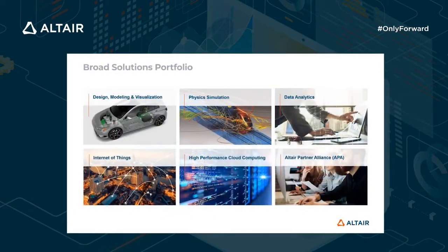The Altair portfolio of solutions have grown significantly over the life of the company. Originally founded on modeling and visualization tools, the company has expanded to provide world-class physics simulation and high-performance computing capabilities. These solutions are enhanced through the addition of IoT and data analytics. Altair's broad partner alliance companies extend even further the benefits provided to our customers.